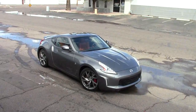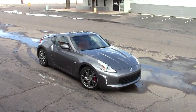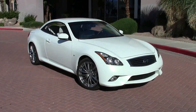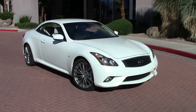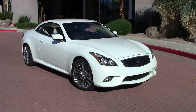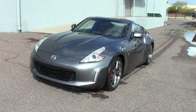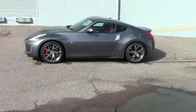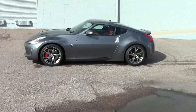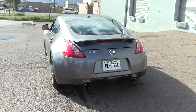We're going to look at two Japanese sports cars, starting with the 2014 Nissan 370Z. We'll also be taking a look at the Infiniti Q60S convertible, which also has a hardtop. I think the 370Z is a very nice looking car regardless of the angle you're viewing it from. Attractive from the side, and an attractive unique view from the rear.